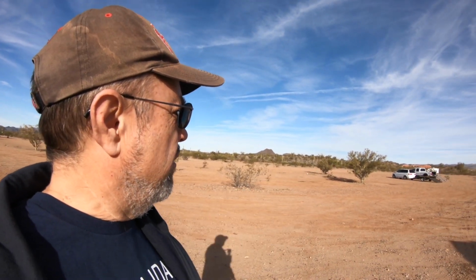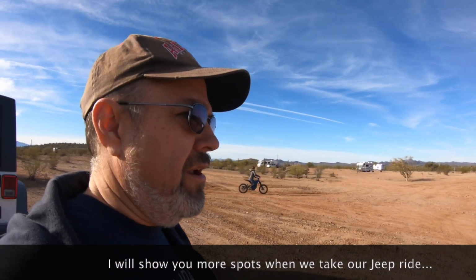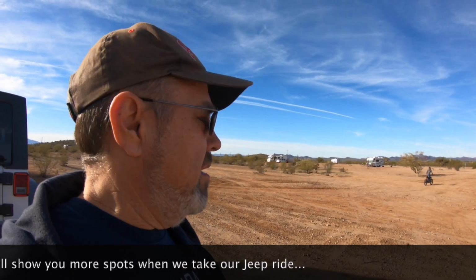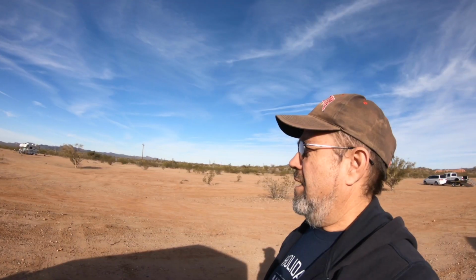Here comes a toy hauler right here. There are also places up San Domingo Wash where you can boondock, and that's all still state trust land. It's a nice camping area, with nice level spots all through here. It's also a popular spot for offloading, because people like to offload their RZRs and ATVs in this area, so it's a multi-use shared area. Here goes another toy hauler. So anyway, we'll take a ride up to Anderson Mill Road, Anderson Mill Mine, and San Domingo Wash. So let's get ready to take a ride.